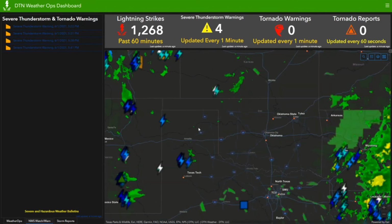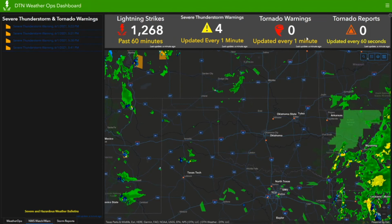And so this has a bunch of severe weather data coupled with a bunch of orange or red points that are supposed to simulate customer data. So we've got all kinds of information here, from severe weather reports of tornadoes to real-time radar and real-time lightning, along with watches and warnings. This is a way that a lot of our customers are using our data in real time.